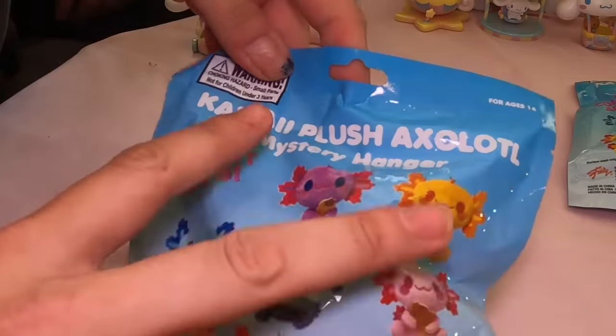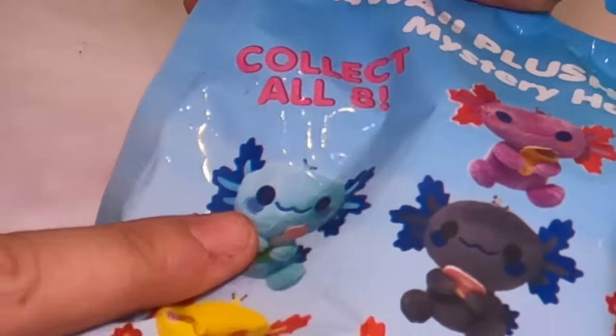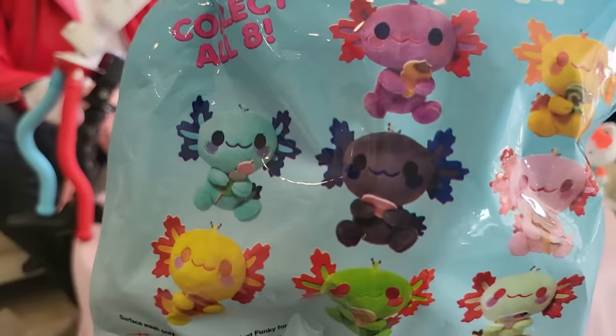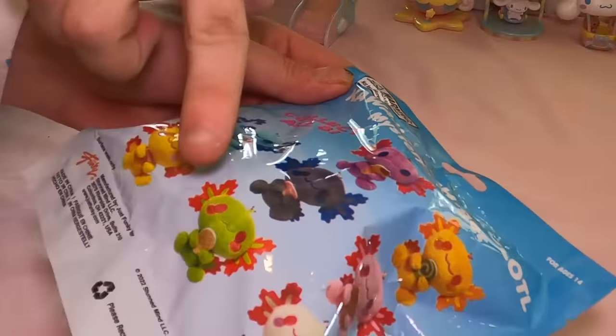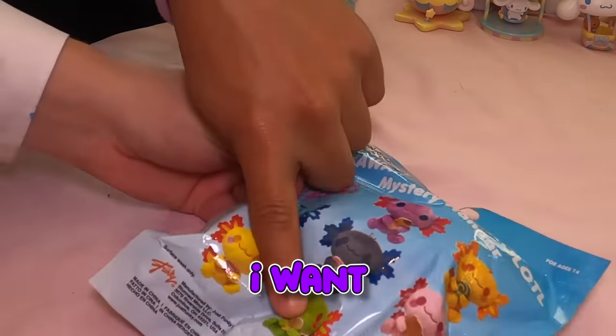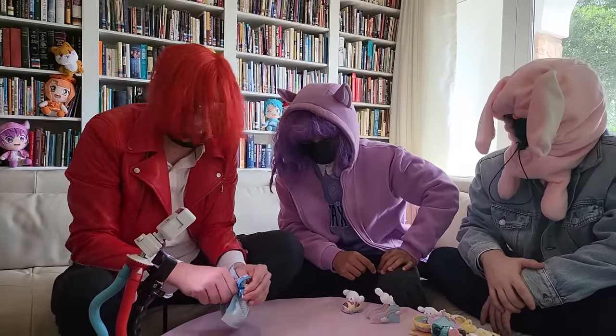Okay, alright, we got some kawaii axolotls. Which one do we all want? I want the blue one, he looks kind of cute, like you, Sora. I want to get the black one, with the blue ears and the little pink. I want the green. Ooh, the lime green little vomit one. I want the green one. That's exactly what he just said. Well, if y'all get it, I guess y'all are going to have to fight over it.